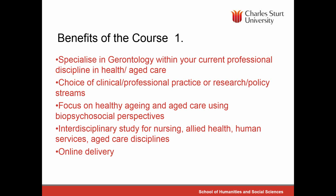So, what are some of the benefits for you in studying gerontology? Gerontology is a specialist addition to your current professional discipline in health and aged care. Many people working in health and aged care areas or human services areas are finding themselves working predominantly with or already specialising in working with older people. The gerontology course prepares you to work with older people more fully and gives you the specialist knowledge and expertise that you can build into your practice.